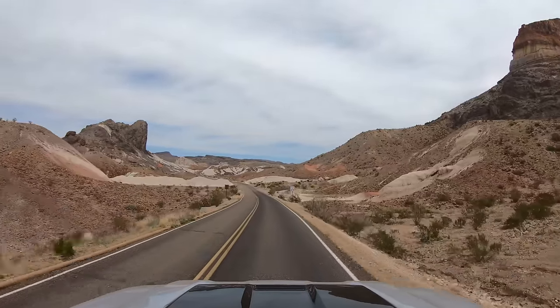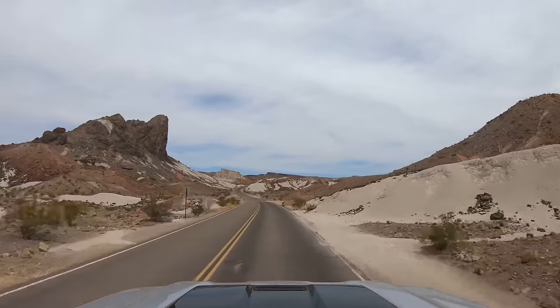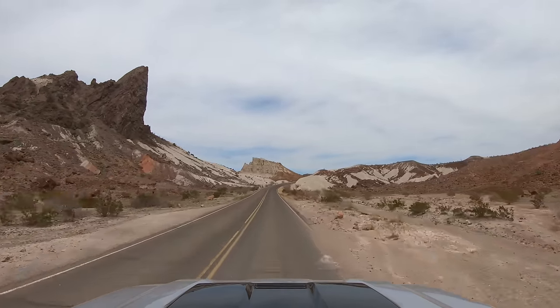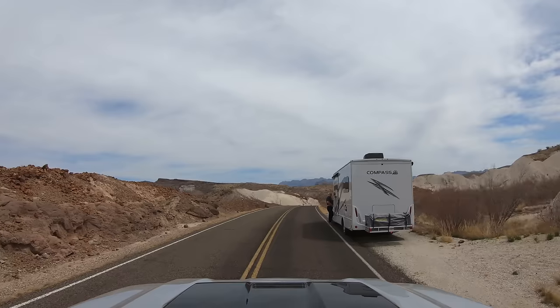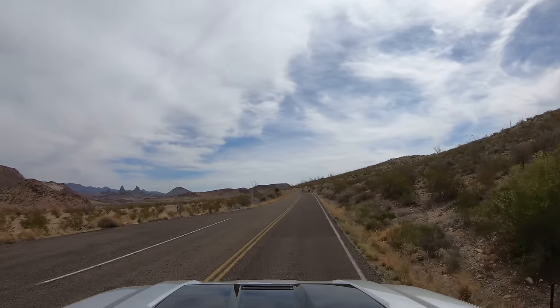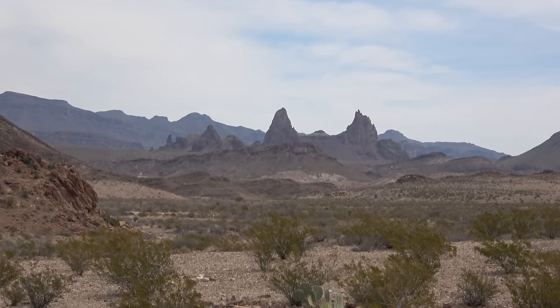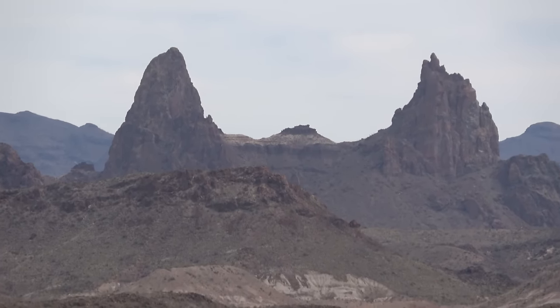This part of the park just looks unreal, like another planet. It doesn't seem safe to park your rig like that on a blind curve, but anyway, let's park here real quick. There they are, the mule's ears. There seems to be a better viewpoint, so let's go there.